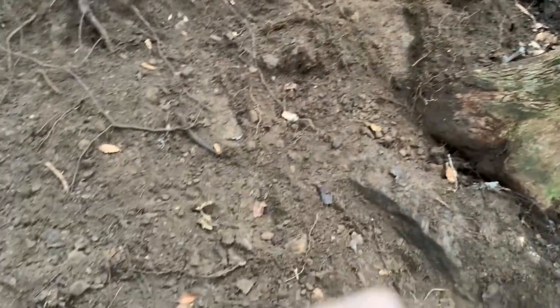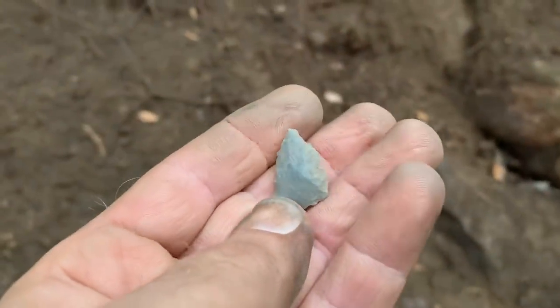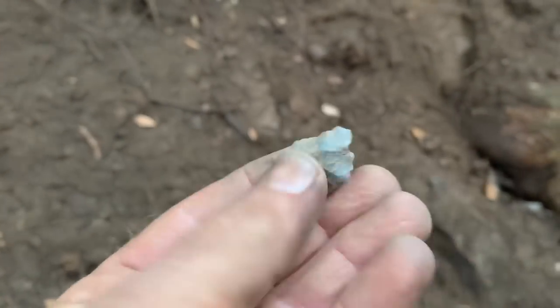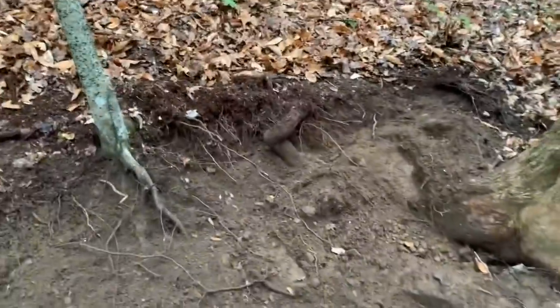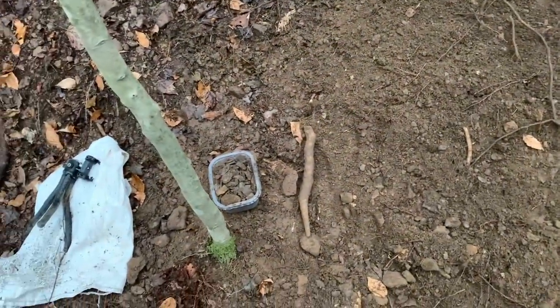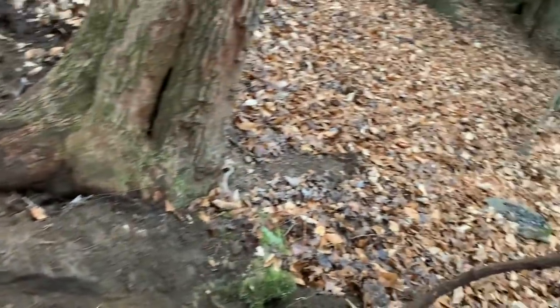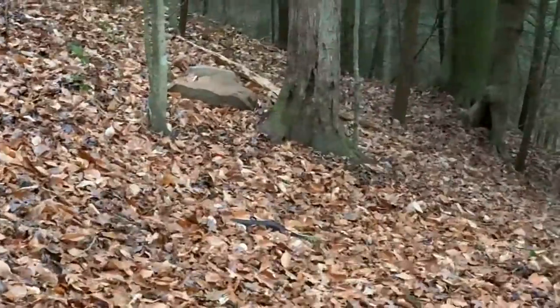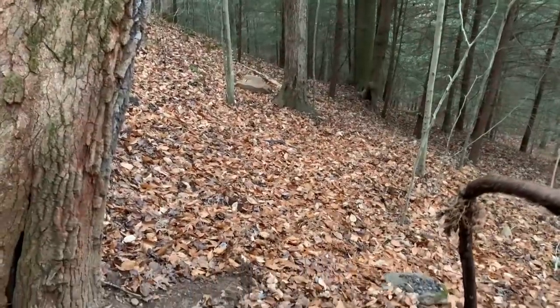Just a little rough looking point I found down here. Yeah, you can tell this is rich ground. It's just full of stuff. So you figure if this little circular area produce that much material and then multiply that right on down through towards that tree, this whole area is like that.